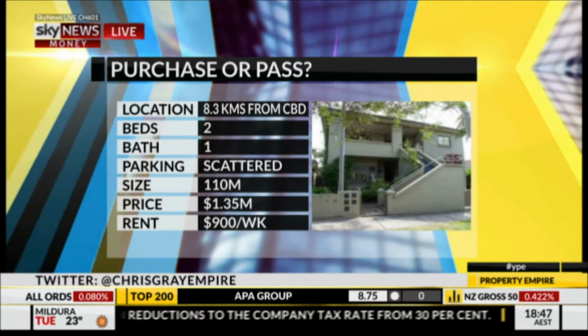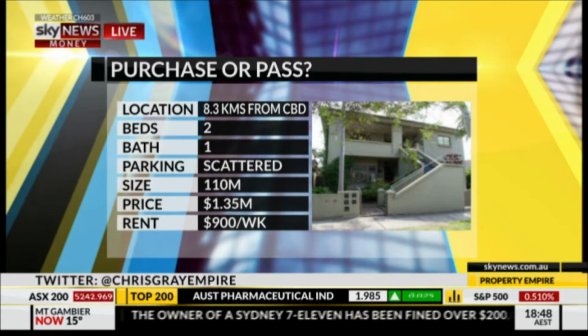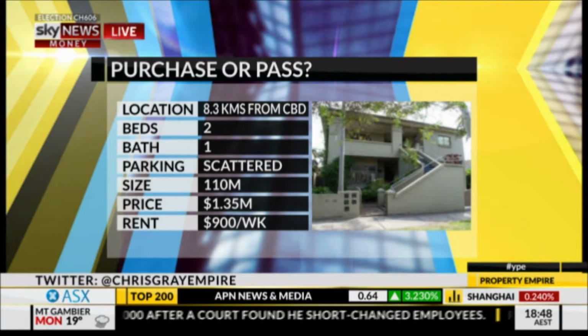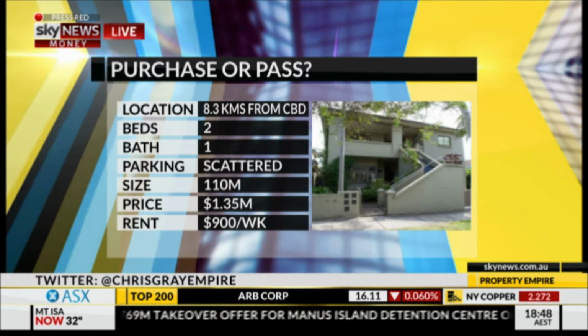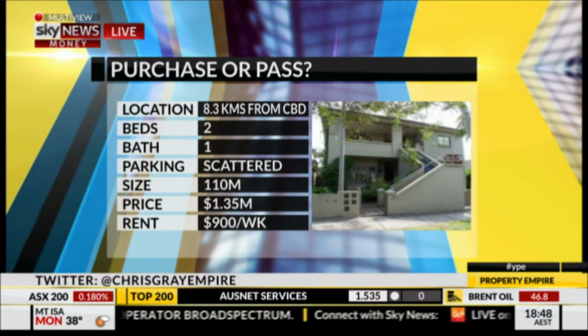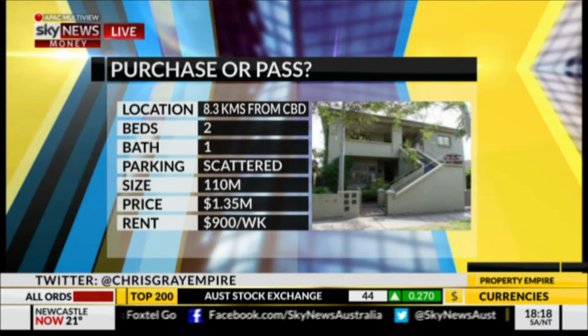Now, in our Purchase or Pass segment this week, we take a look at a property advertised as having parking, but all is not as it seems. It's a 2-bed, 1-bath unit with parking, 8.3 kilometres from the CBD and less than 500 metres to the local action. At 110 square metres, it's one of the largest units in the area and boasts a north-facing garden. It's situated in a small Federation block of 4 and has 3.2-metre high pattern ceilings and lime-washed floorboards. It's advertised as having a parking area, but you can only get 2 cars in there. It recently sold for $1.35 million and rents for approximately $900 a week.